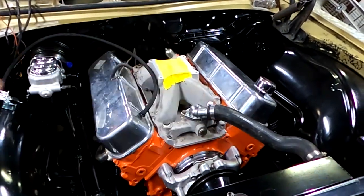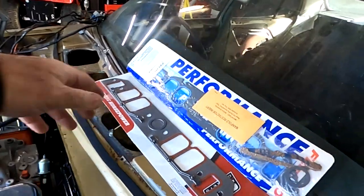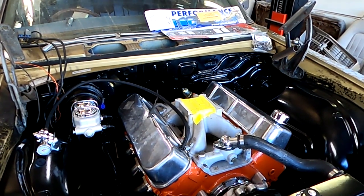I just whip off the manifold. There's not a lot to it. I actually found two sets of gaskets, a rectangle port and an oval port, but we'll go through that a bit later. So we'll whip the intake off, I'll get those gaskets in, and then we'll get the other bits and pieces buttoned up.